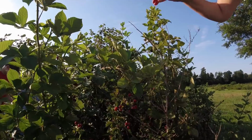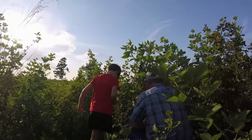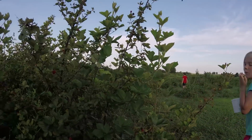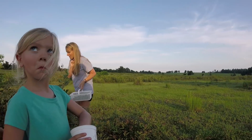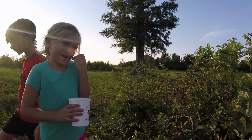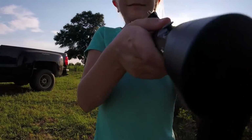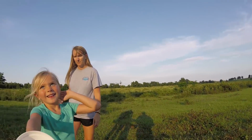The wild blackberries were really great this year, so we decided to make a pie. We picked a bunch, but we didn't have that many when we left the field. I was hoping to have enough to make several pies. We had just enough to make one. Caroline would not stop eating them. Are you still eating them? How many do you have in your cup? Caroline.